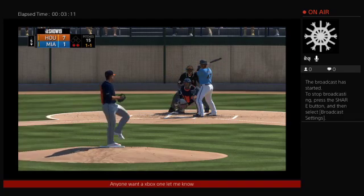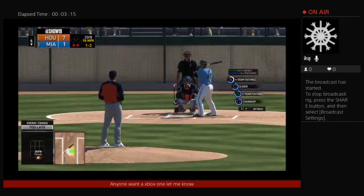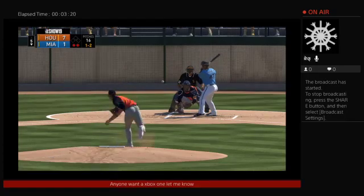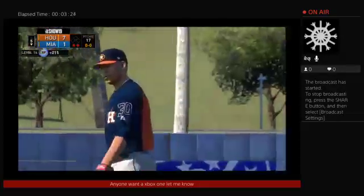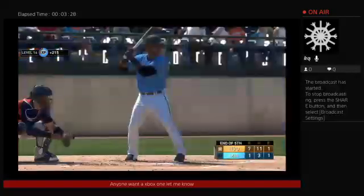The 1-1 is swung on and missed for strike number 2. I got the count. Hey, he's got excellent stuff working right now. Somebody has to make an adjustment. A swing and a miss. That retires the side, and that will do it. Miami down in order. They're down 7-1.